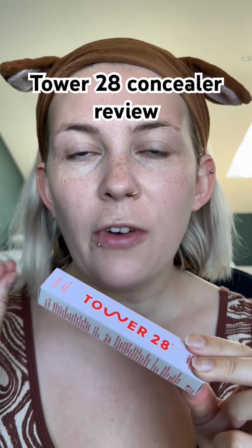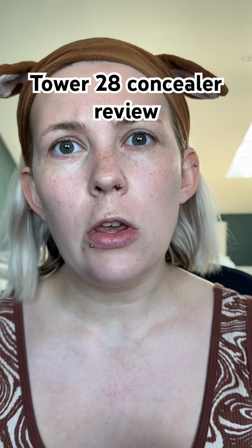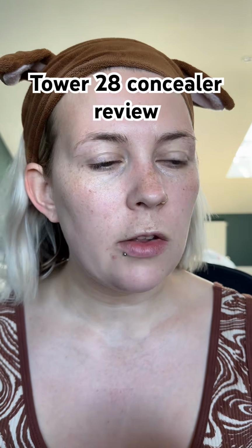Tower 28 has finally launched in the UK. It's launched on UK Sephora. I think maybe there were a few products that you could get on Cult Beauty before, but none of their super viral stuff like the concealer, which is what I'm going to try out today.